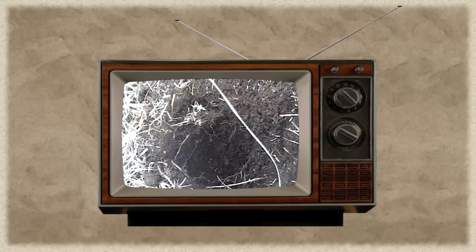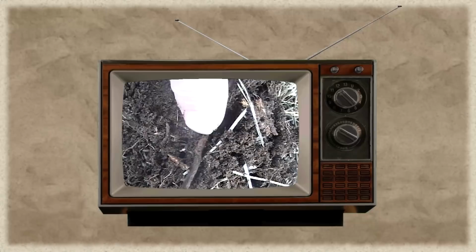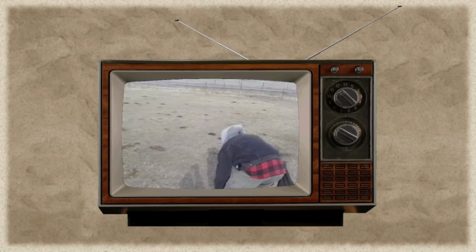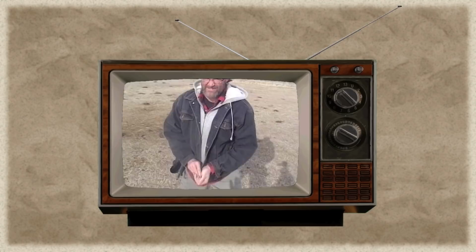I think I got something really good in here. Oh, there it is. That's going to be a seeded coin. I think it's a seeded dime. Is it a seeded dime? I don't know what I'm going to do. I'm going to pull my pants down and run. It's a seeded! Yeah! All right, here, give me some. Oh, man!